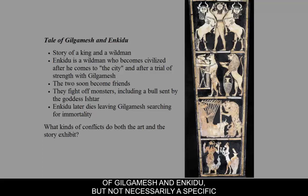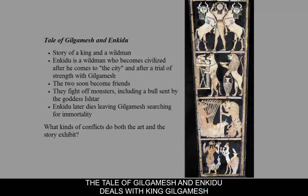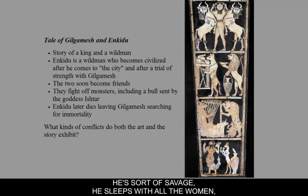The tale of Gilgamesh and Enkidu deals with King Gilgamesh, who is unjust and unfair. He's sort of savage. He sleeps with all the women. He is cruel to the men. He's humongous, and he's also described as being beautiful.